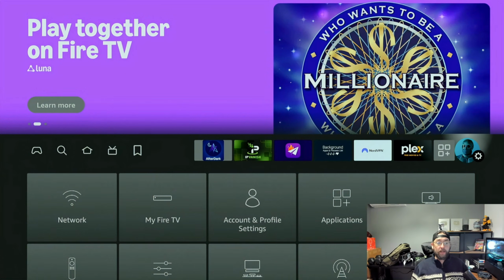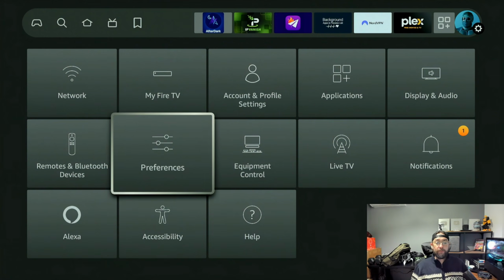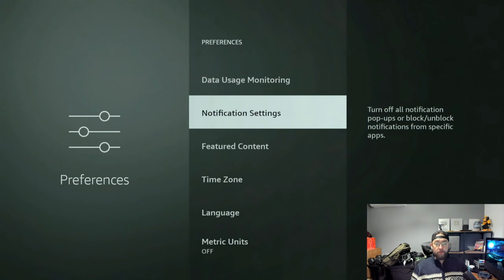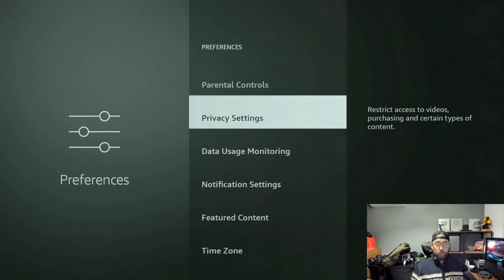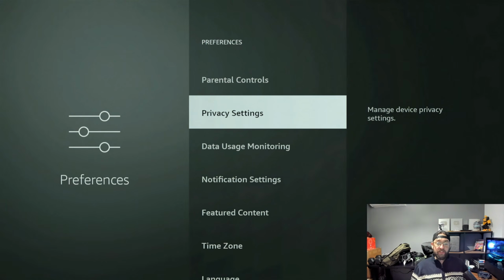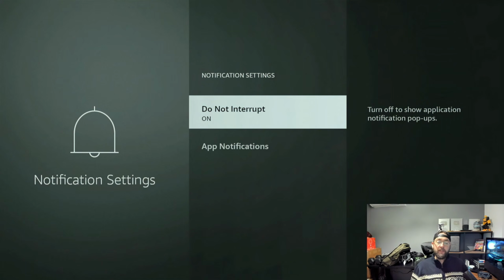You're going to go to your settings next. If you're getting a little bit behind, just go to your settings, rewatch the video, it doesn't matter. Go to settings. You're going to go to preferences. And from featured content, from here all the way to, say, privacy settings, you're going to turn everything off. You don't need anything turned on in these. Turn off all these.